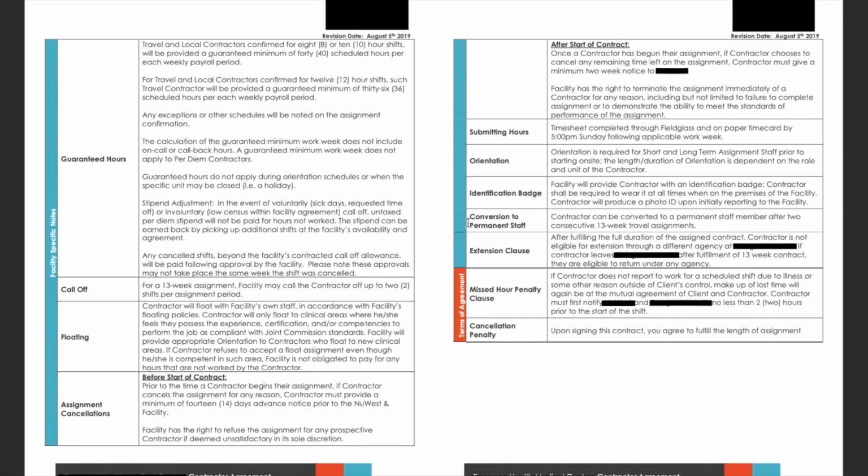So this talks about identification badge, you need to wear it, conversion to permanent staff. So this one is interesting, and this is one that my husband had a lot of questions about. The reason that we're traveling is to eventually find somewhere to live. So he asked me, if you're a traveler at a hospital and you fall in love with it, can you switch to staff? So most contracts will have this little clause in their contract, and different companies have different rules on this. So make sure, if you're interested, or you could possibly be interested in switching to staff, you check out this clause in the contract.